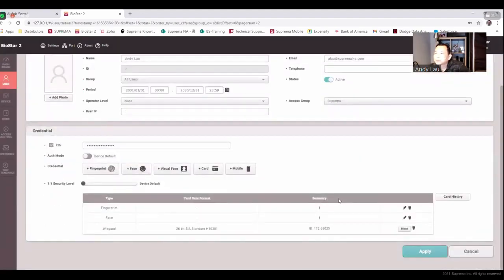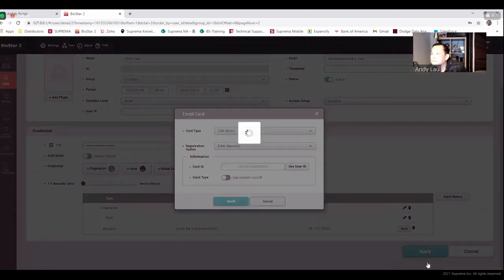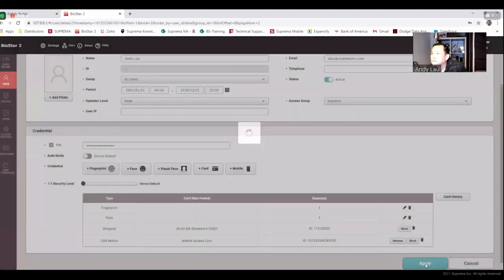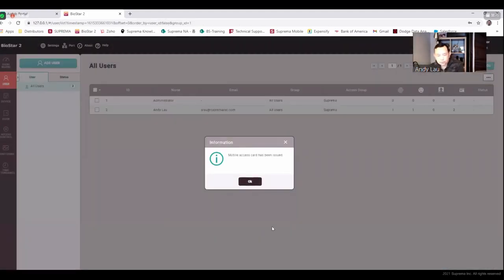And this one doesn't have a mobile card. So which one did you? It's this one. This is the only user there. Enter that in. Oh, you have an older version. It's an older version, huh? I think so. But go ahead and click enroll. I'll see what happens. And click apply again. And then it's going to send you a new email.